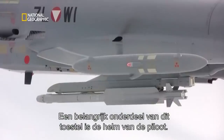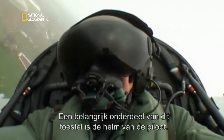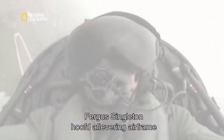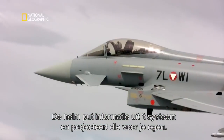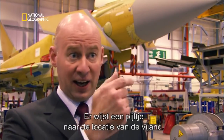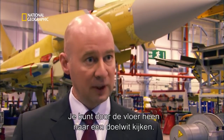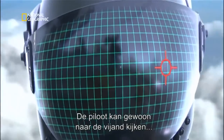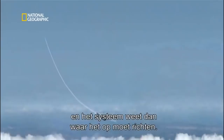A key component of the most advanced fighter on the market is what the pilot wears on his head. The helmet takes information from the aircraft's systems and it places it on a visor in front of the pilot's eyes. It also cues you as to where you should be looking. So you get an arrow pointing to look this way, that way, look up to target the enemy. You can look through the cockpit floor of the aircraft and still acquire a target with a helmet. That means the pilot can simply look in the direction of his enemy and the aircraft systems will know where to fire.